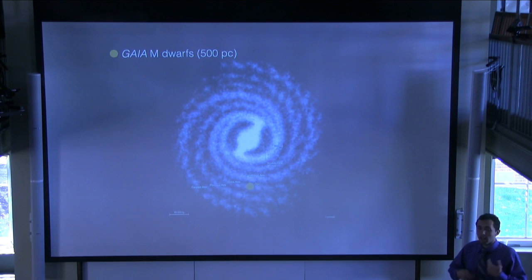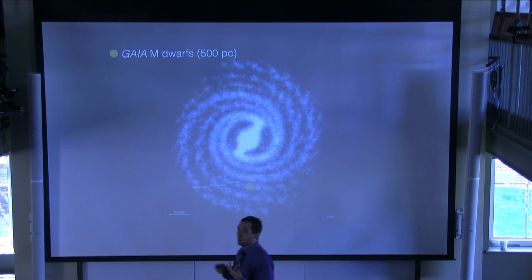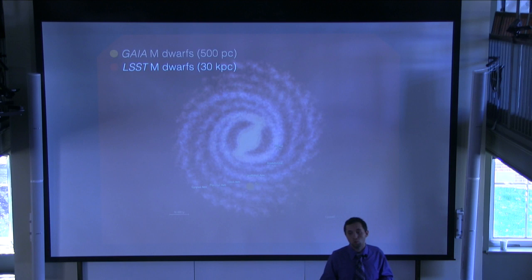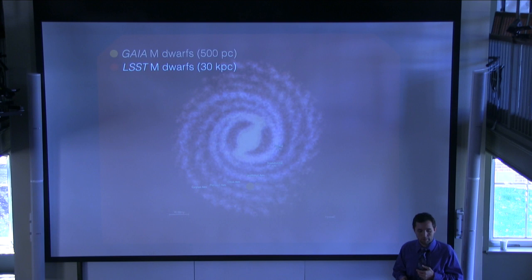In terms of finding an optical magnitude, LSST is set to begin operations shortly, kind of shortly. And it's going to go to a much deeper magnitude limit. It's going to detect M dwarfs out to 30 kiloparsecs away. And people are talking about detecting M dwarfs in the Magellanic Cloud. So essentially, we're going to be detecting M dwarfs throughout the galaxy. So the magnitudes are covered, but we need to find this replacement for distance if we want to characterize M dwarfs in the galaxy and use them as probes of galactic structure.